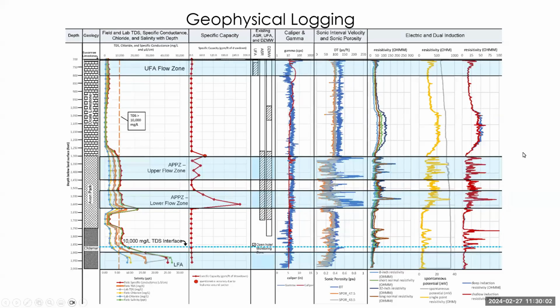And this is just a larger section view. It has all the geophysical logs. There's that very distinctive resistivity pattern through here. Also shows up in our sonic logs. And then I don't think the gamma is on here. Yeah, there's the gamma, and you can see the kick right up here. So we got our upper Floridan aquifer, we got our upper APPZ, lower APPZ, and then down here at the very bottom of our core hole, we're getting into that lower Floridan aquifer.